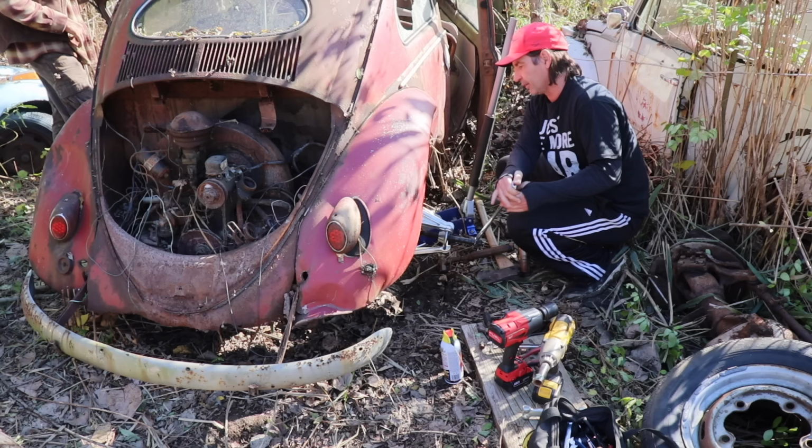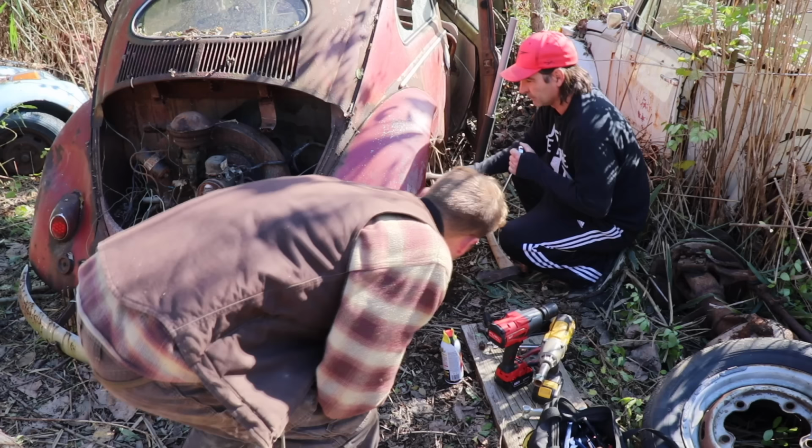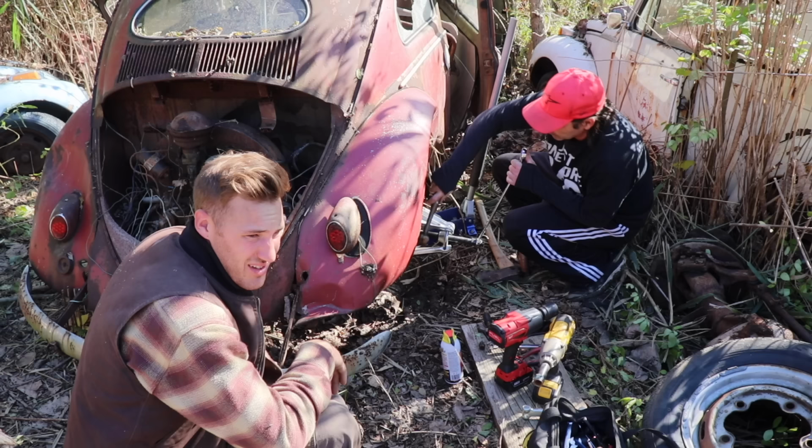You said you liked having the other trailer? Well, no, I like having them both, but this thing is the perfect size, man. And it's got the built-in ramps. You bought that thing brand new, huh? Yeah, it was cheap. It was only $3,000. $3,100 out the door, I think. That's a good deal.